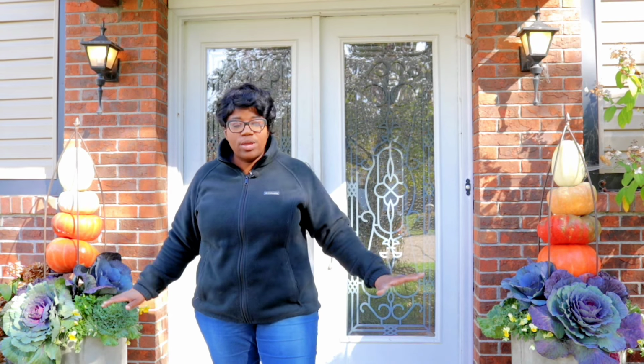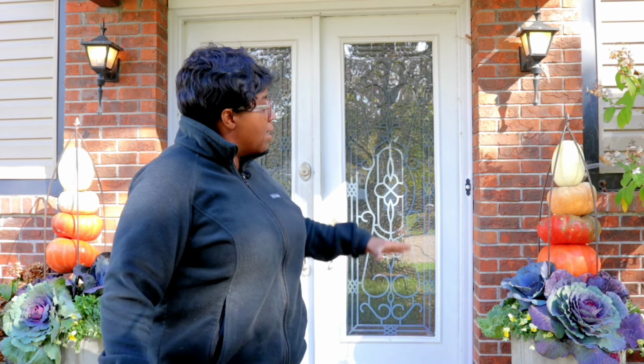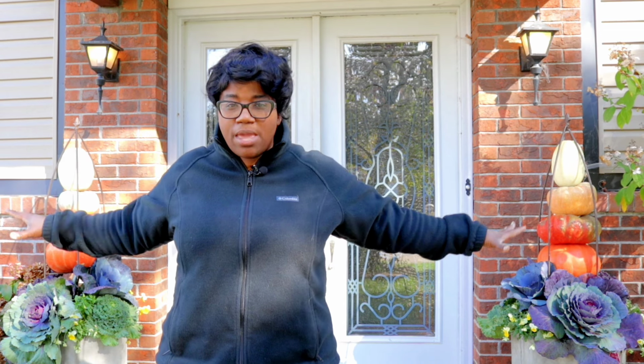The wind is absolutely kicking my butt, so I had to hop out here real quick and water my containers. When you are watering in fall, typically you don't need as much water as you would during the normal planting season. But when we have days like today, where it's been windy all day long, but that's okay, I hopped out here and gave a mid-day watering.